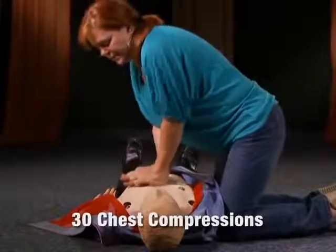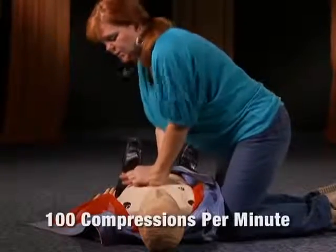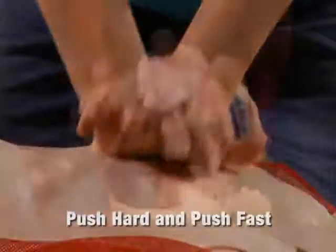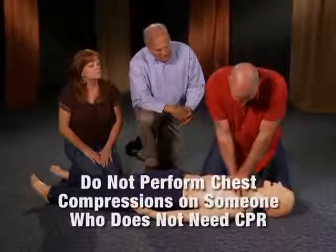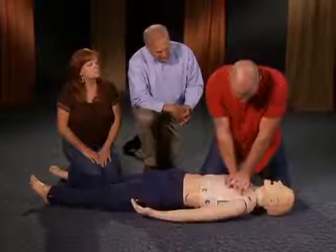Perform the compressions as fluidly as possible. Your rate should be at least 100 compressions per minute. The rate is a lot faster than most people think. Push hard and push fast. With your instructor, you will practice chest compressions using a CPR mannequin. Do not perform chest compressions on someone who does not need CPR.